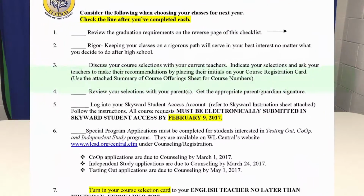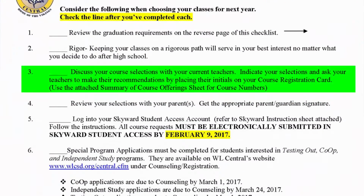Number three, if you look on the checklist, discussions with your teachers. Your teachers are going to have brief conversations with you about your selections and what they feel is appropriate for you for next year. Now again, these are conversations. We don't always agree with conversations, but we respect each other's opinions. And your teachers are very knowledgeable on how to select, and they are even more knowledgeable on what classes they feel are appropriate for you. So we appreciate having these conversations with your teachers.